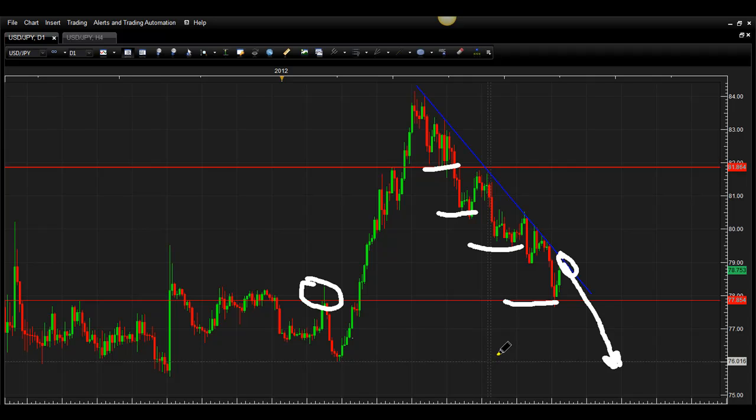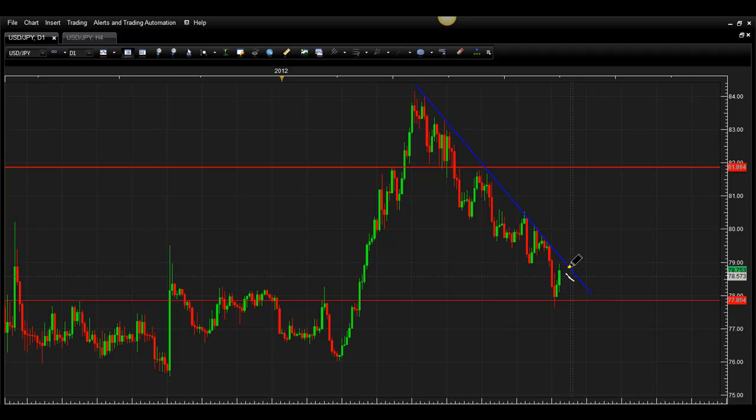It would appear that the U.S. yen is going to continue the downtrend, depending on whether we see some continuation off this trend line here, and then a push back to the downside. Okay.